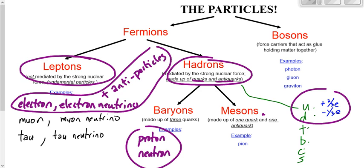Before I flip the page here to the last page of Physics 30, knowing that a proton is made up of 3 quarks, and knowing that an up quark is 2/3 and a down quark is negative 1/3, what do you think the quark composition of a proton is? If we go up, down, down, look at what that would be. Up would be 2/3, down would be negative 1/3, down would be negative 1/3. 2/3, negative 1/3, negative 1/3 gives me 0. That would be a neutron.